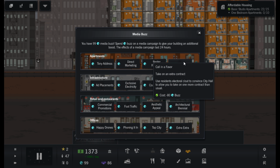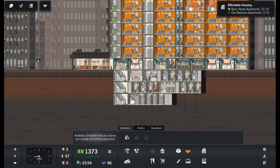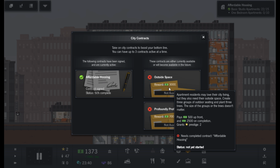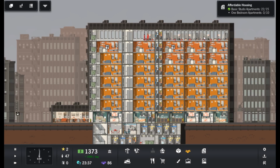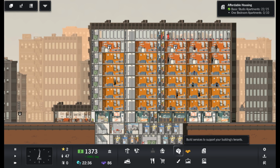For the apartments, we can do this one now, which is to take in an extra contract, which I am going to do. So, why can I not do you yet? Population of 50 or more, complete that. Damn. Now that is pretty annoying. I don't like that at all.